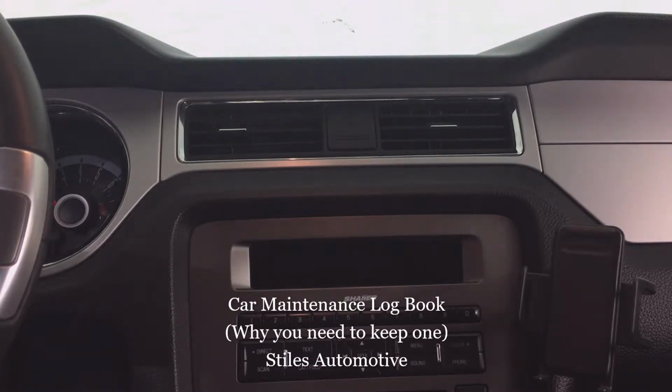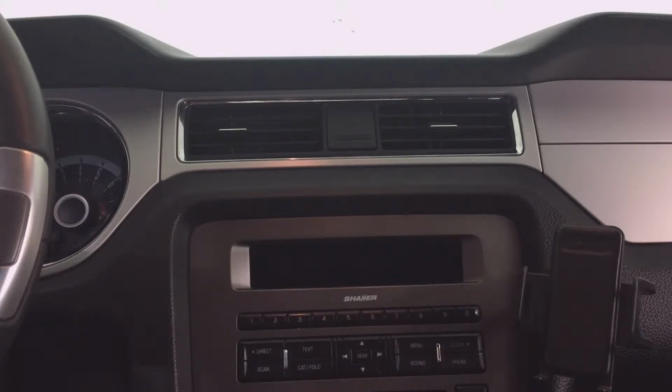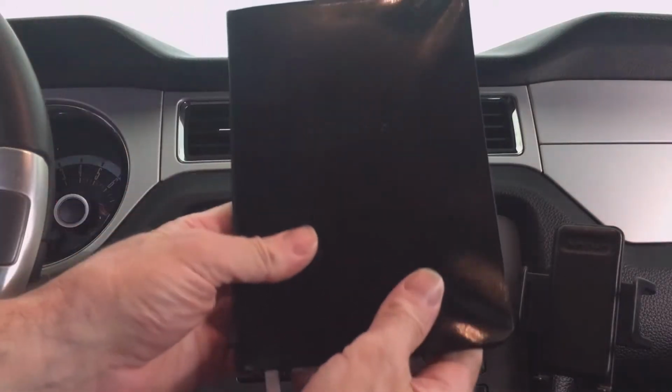Now, say you've got a '79 Mustang with a '75 351 Windsor in it that you've dropped in as an engine swap. So what do you do when you go to the parts store? What parts do you ask for? What interface type parts, like belts and hoses, do you ask for? So it's helpful to write that stuff down in a maintenance logbook.